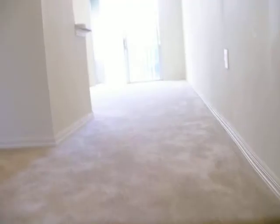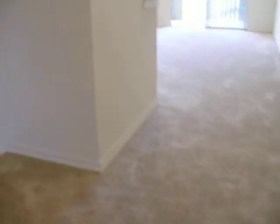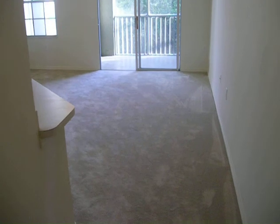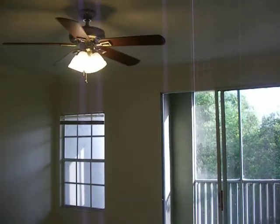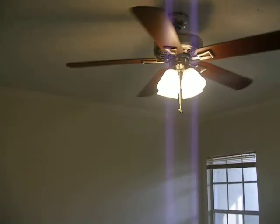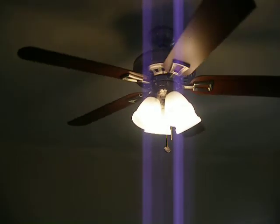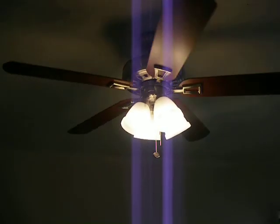Okay, coming up the top of the steps, you come into the kitchen living room area. So the kitchen is there, living room is here. Again, the walls look good, you don't have to do nothing to them. Crown molding at the top. They have an upgraded ceiling fan. It's got like a stainless steel kind of finish with the wood blade. Looks good.